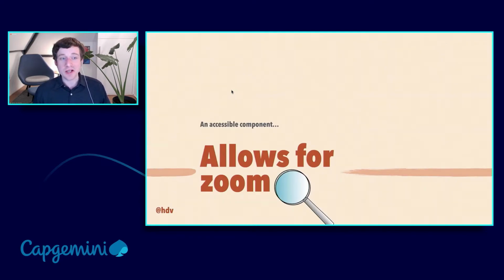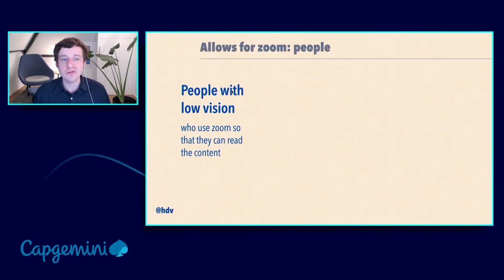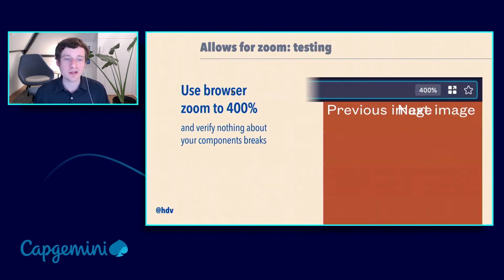Over to the next one. An accessible component also allows for zoom. People with low vision find this important, and they need this. So people with low vision, they might be zooming in a lot of the time, like zooming into 400% or something like that. And what often happens in interfaces is that text starts to overlap.